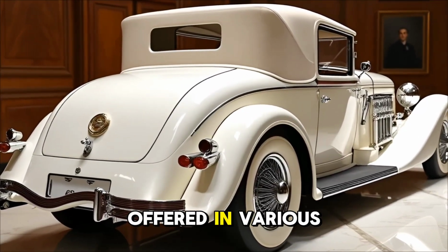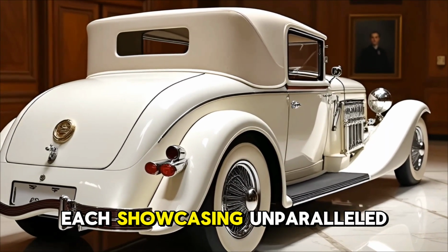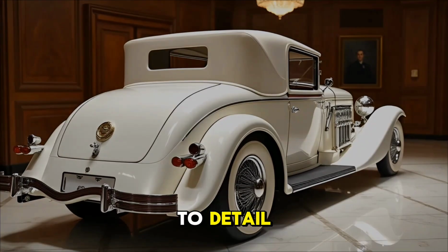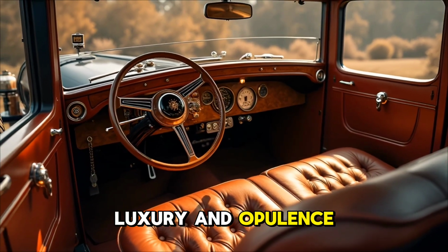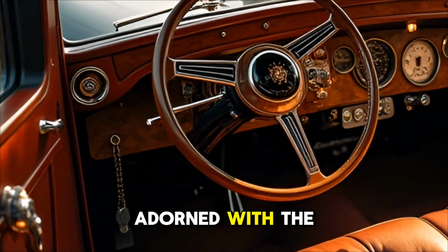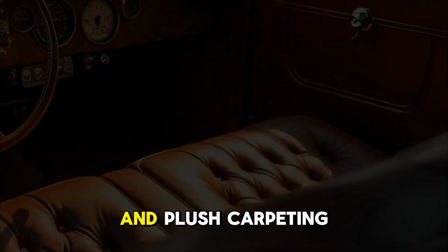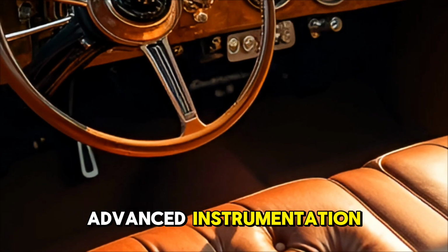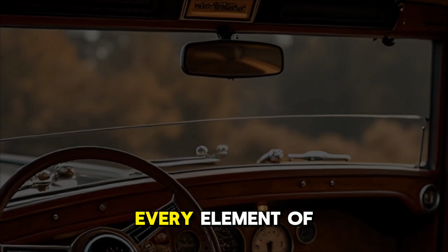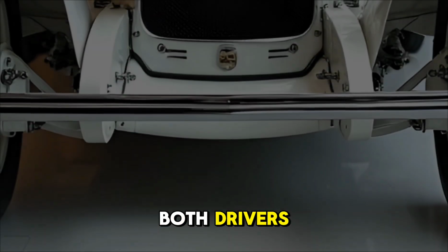The car was offered in various body styles, including roadsters, sedans, and limousines, each showcasing unparalleled craftsmanship and attention to detail. Inside, the 1910 Cadillac V16 was a testament to luxury and opulence. The interior was adorned with the finest materials available, including hand-stitched leather, polished wood trim, and plush carpeting. The spacious cabin was designed to provide the utmost comfort, with features like adjustable seats and advanced instrumentation for the driver. Every element of the interior reflected Cadillac's commitment to creating a premium experience for both drivers and passengers.